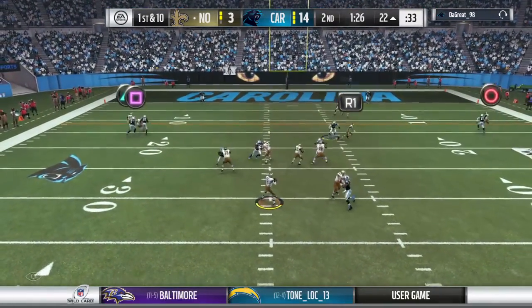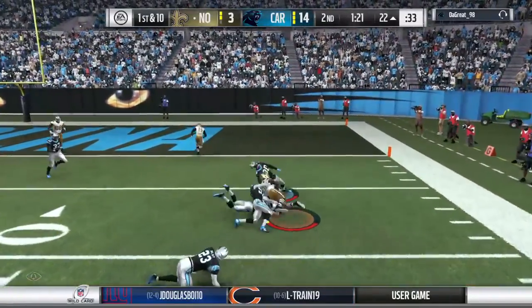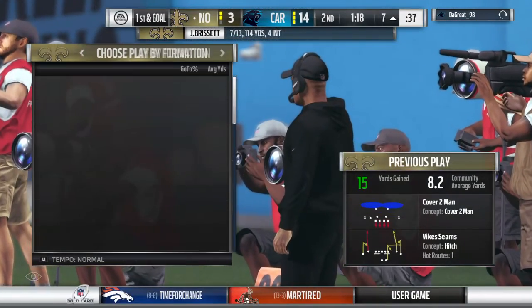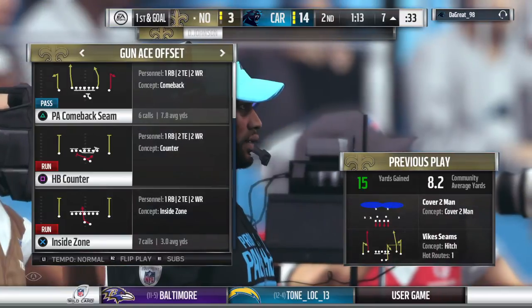First down, Brissett. Dumping it off for Johnson. And brought down, but not before they get it inside the 10 to the 7. It's a really nice 15-yard pickup, and now it's 1st and goal.